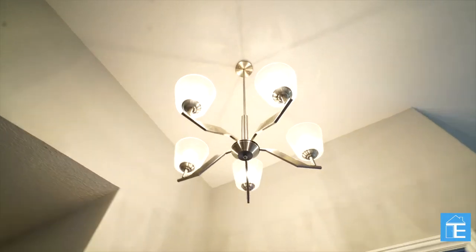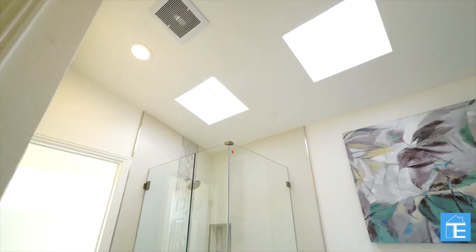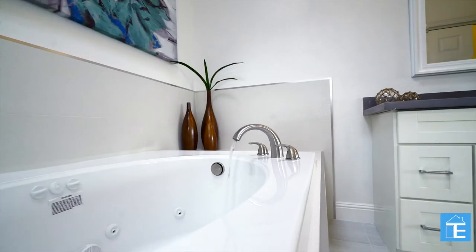Newly renovated bathrooms with modern bathroom tiling, a jacuzzi in the master bath, and a big master suite with walk-in closet and much more.